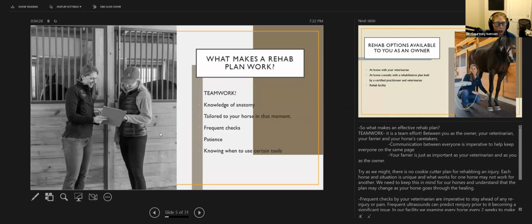So what makes a rehab plan work? I cannot stress enough that it's teamwork. The teamwork involves you as an owner, your veterinarian, and your farrier, as well as any caretakers of the horse. A lot of times there is a large group of people involved in caring for the horse, and without everybody being on the same page, you can have a lot of missteps.